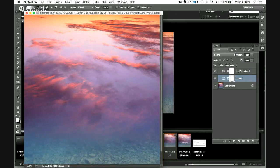You could get something that looks dull and gray like that, or with just two little adjustment layers, you can get your first print to look even better, more saturated, more luminous. That's the whole point of soft proofing.